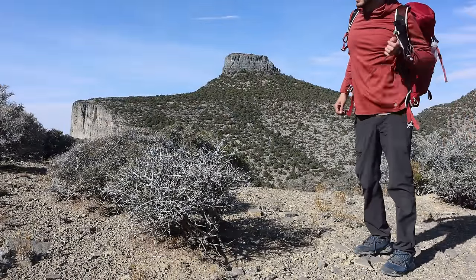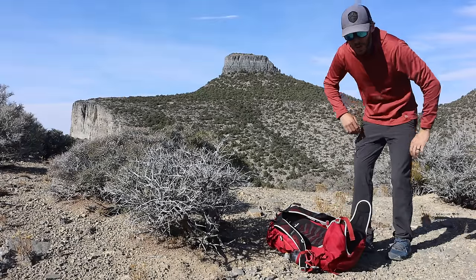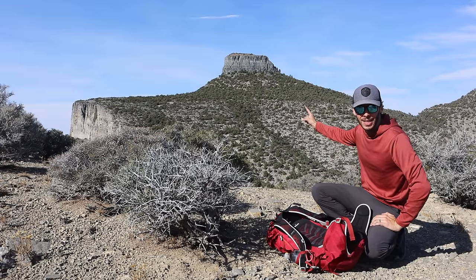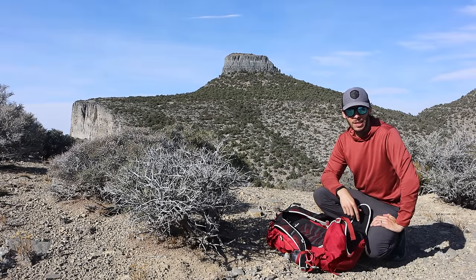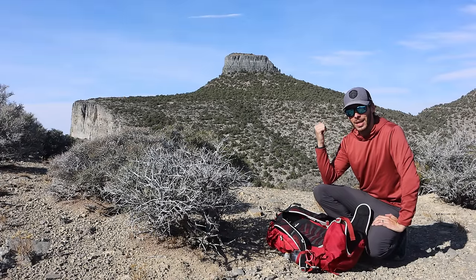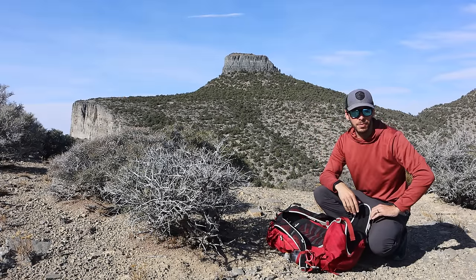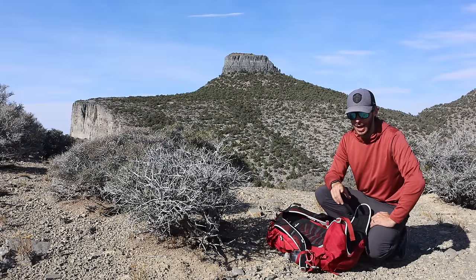Guys, I think I'm ready for a break, especially at this spot, because that is my destination. This little knob, this little mountain, this little rocky fortress castle sort of thing is what I'm going to try to climb today. Now that I'm here and now that I have a good view of it, I mean, that is just sheer cliff. I'm a little bit unsure now.